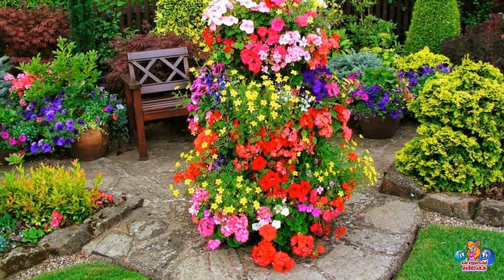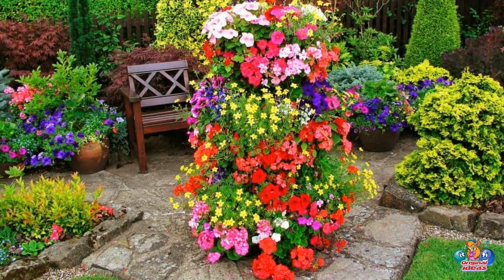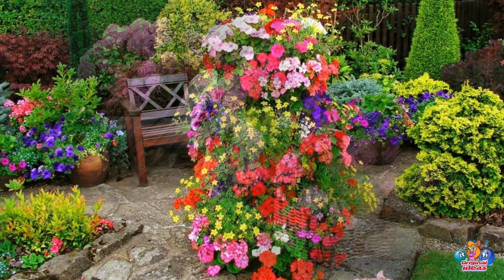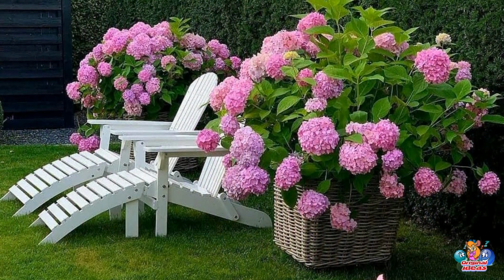Bringing beauty to your home: flower bed design ideas. This article explores the various ways that beautiful flower beds can be used to enhance the design of a private house, yard, or garden.